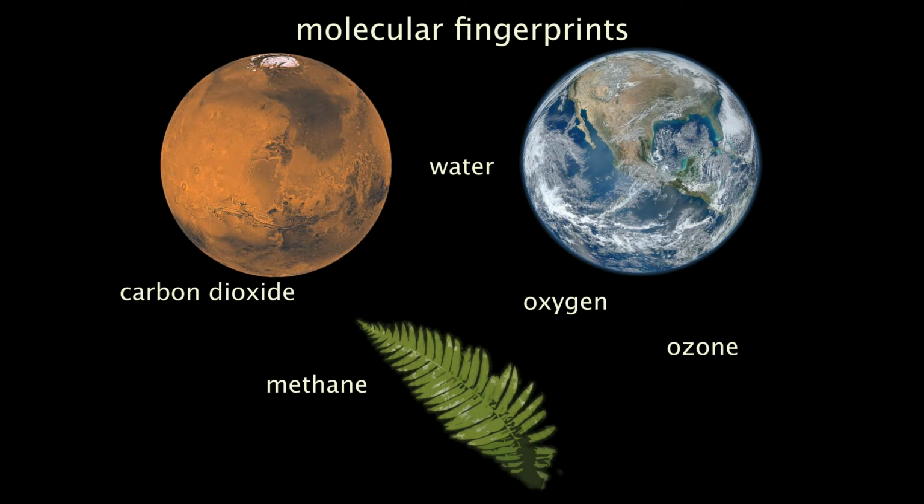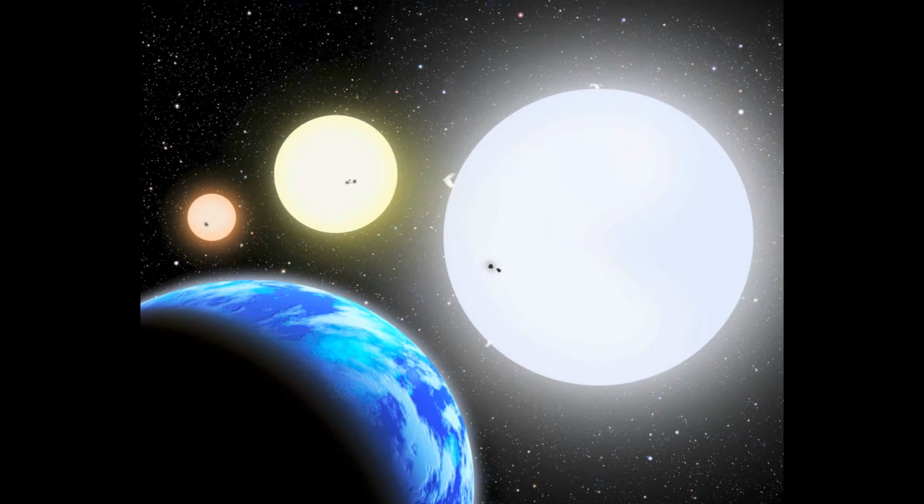But trying to detect the light from these planets is no easy feat. A star outshines its planet by over a factor of 1 billion. That means for every billion photons we get from the star, we get just 1 from an Earth-like planet. It's a bit like trying to find a firefly while staring directly into a spotlight. It seems to be an impossible task. And imagine that that spotlight is in California and you're observing from Massachusetts. That's what we're trying to do.